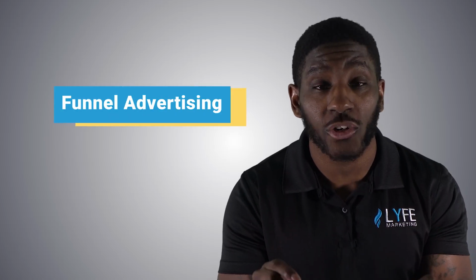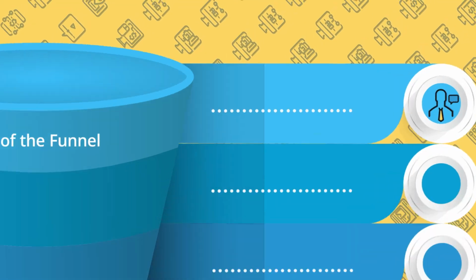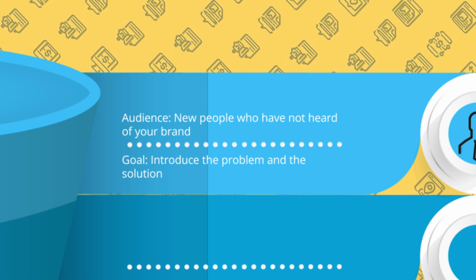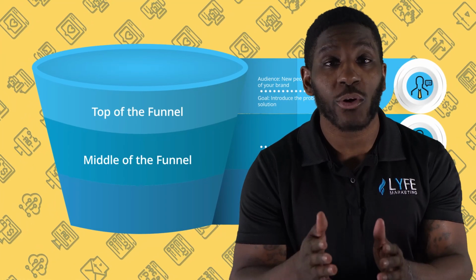The first strategy for social media advertising and PPC advertising is funnel advertising. So imagine you have a 3-part funnel. The first part is the top of the funnel. The audience is new people who have not heard of your brand, and the goal is to introduce the problem and the solution. The second part of the funnel is the middle of the funnel.